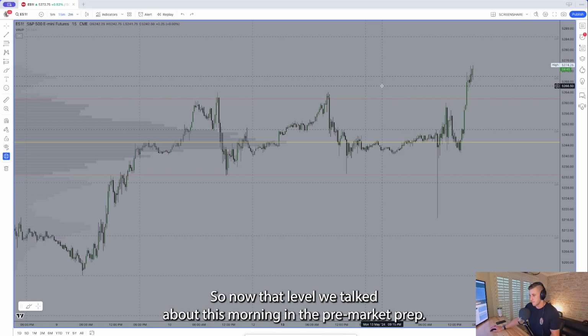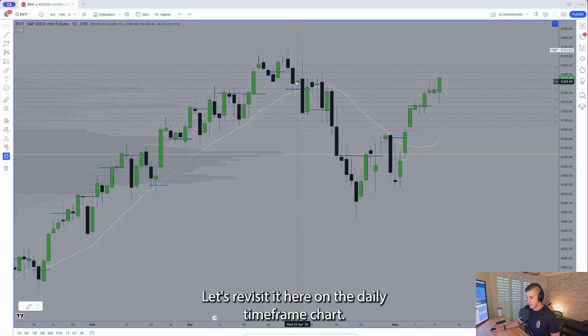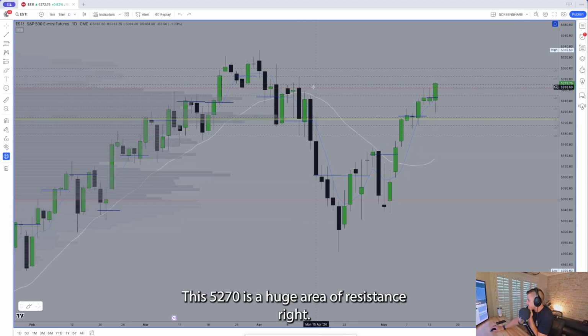So that's another level we talked about this morning in the pre-market prep. Let's revisit it here on the daily time frame chart. This 5270 is a huge area of resistance, right?